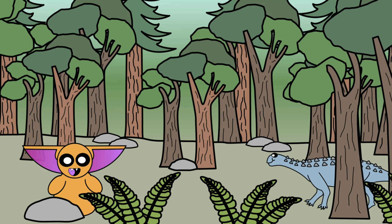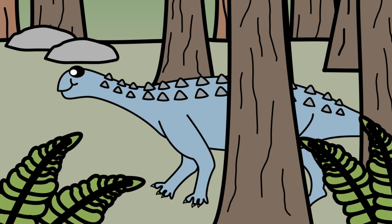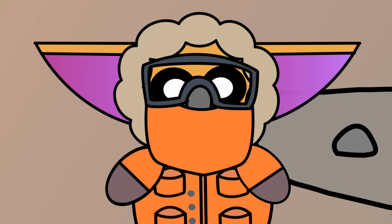Speaking of ankles, who's ready to talk about an Ankylosaurus? Let me introduce you to the armored tank of Antarctica, Antarctopelta. This animal was the first dinosaur to be discovered in Antarctica.